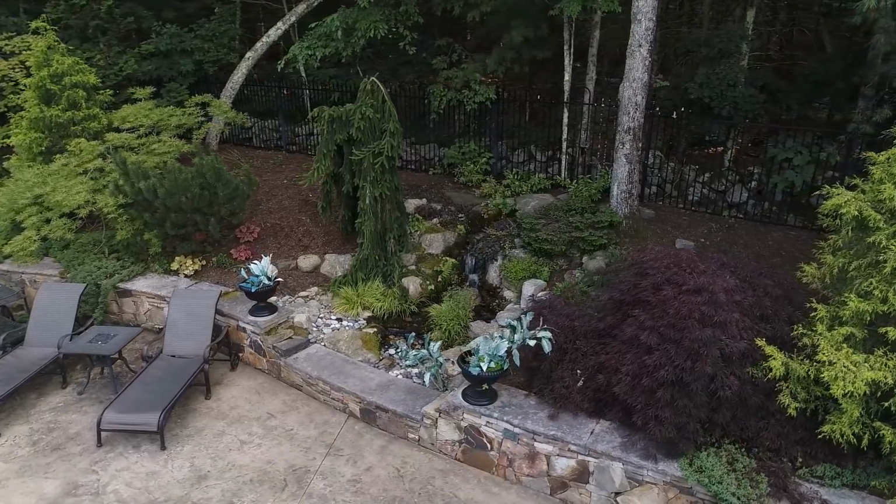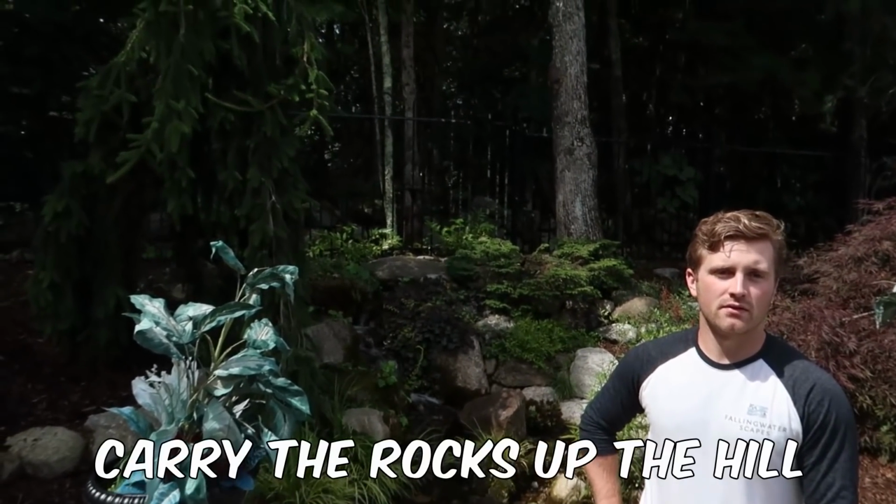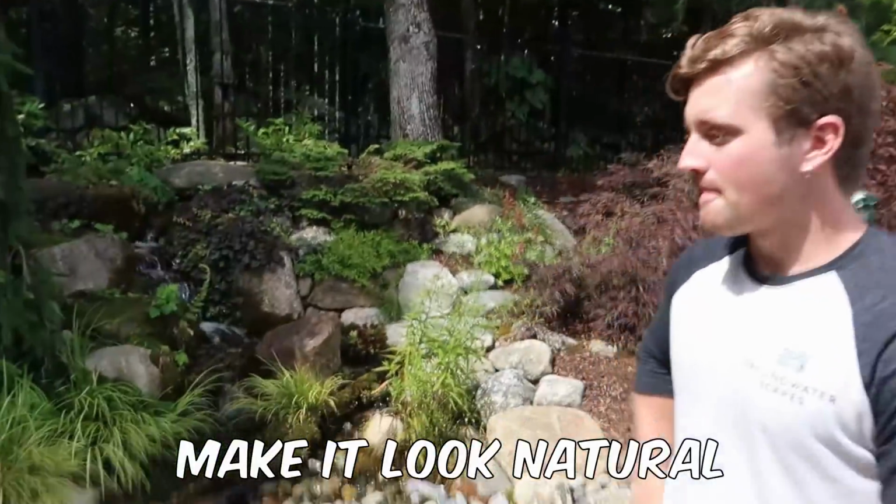When you look at a price and you say, oh, that might be a lot of money, right? Well, what are the conditions that it was built in? First of all, you had to rip out what was existing here. Exactly. You had to carry the rocks up a hill, big rocks, get them through a gated area, and then make it look this natural, which is pure art.